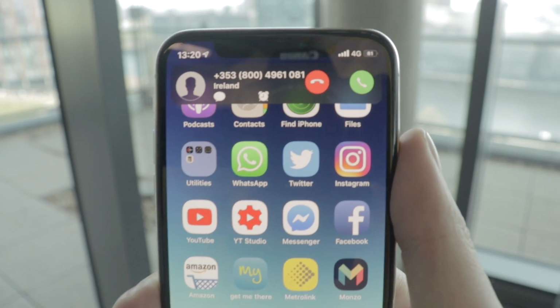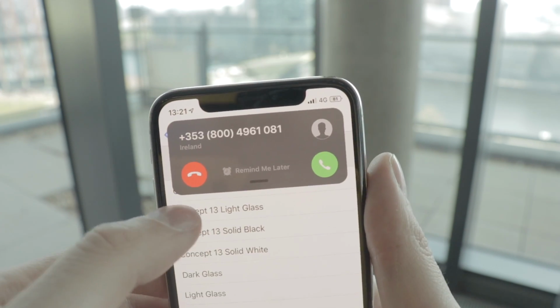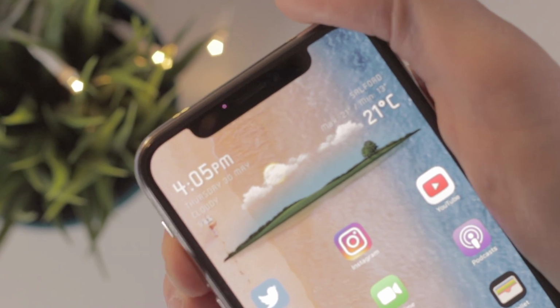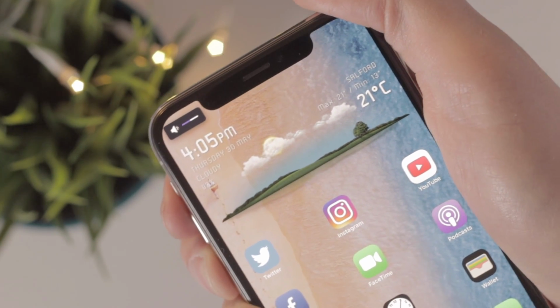A few smaller things that I'd like Apple to put into iOS 13 as well would be less intrusive calls, so the calls when they come through don't take up the entire screen. The same with Siri. I hope they put in a smaller Siri indicator. And of course, a smaller volume HUD. If Apple don't implement any of what I've spoken about into iOS 13, then I hope it's this, because I hate it. I hate the volume HUD that Apple have.